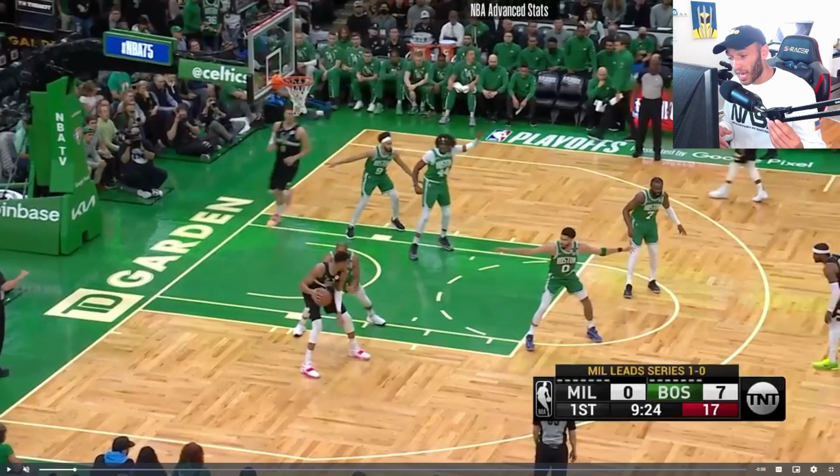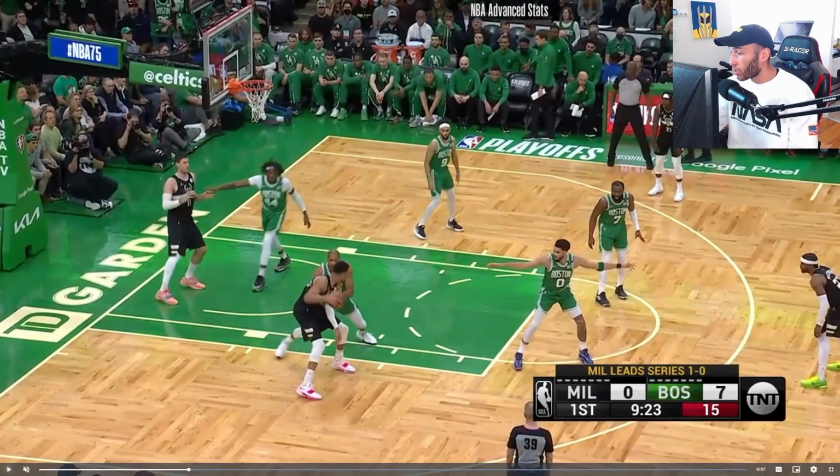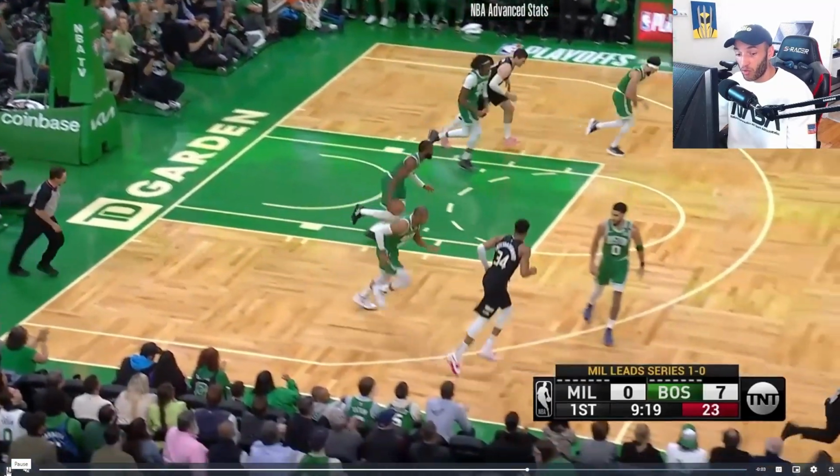On the defensive side of the ball, I think the biggest difference between game one and game two was in game one, you saw a lot of overhelp, double and triple teams on Giannis. And in game two, you didn't see that quite as much. Take a look at this clip here, right? You've got Al Horford guarding Giannis, and you've got Jayson Tatum staying home, Jaylen Brown staying home, Derrick White staying home. You're not getting these doubles and triple teams. You're forcing Giannis to be great individually. You get a contested jump shot, and you've won that possession.